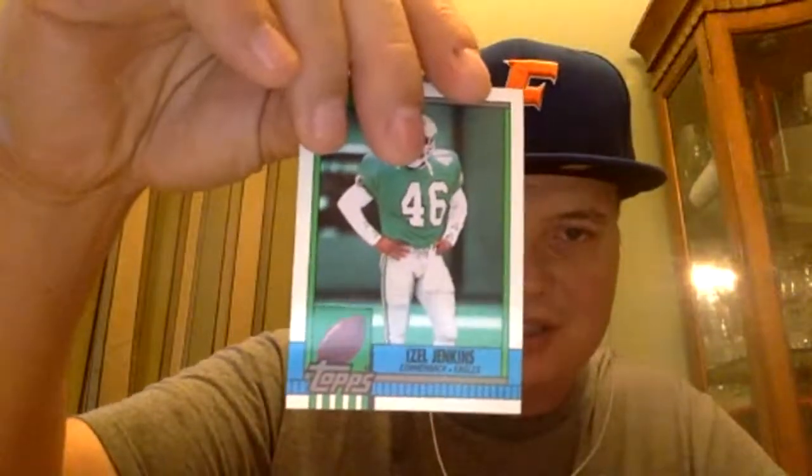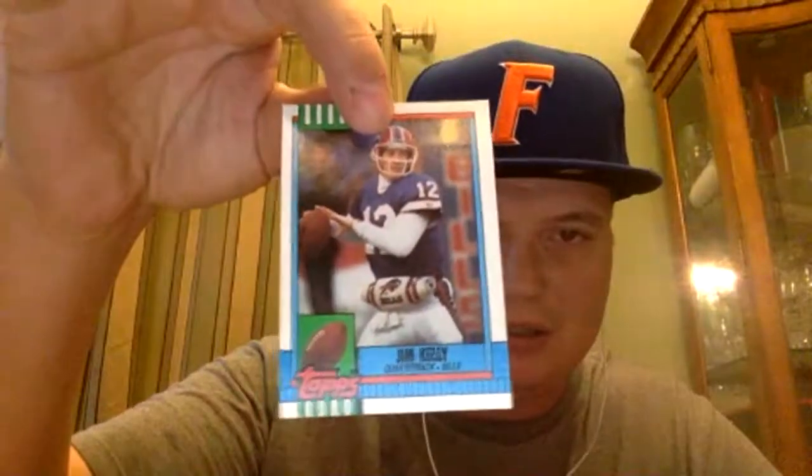Oh, the next card coming up is actually a nice one. It's a good thing I don't know anything, because I just dented that corner. That's okay. He sucked anyways. Next one, here's a good one. Jim Kelly, right there. Obviously, I know him. Since I messed up Ezel Jenkins, there's zero value in that card as it is. Watch, it was like a $100,000 card. Yeah, right. From football 1990 Topps.